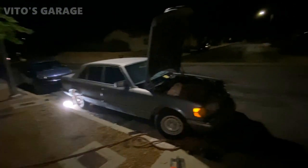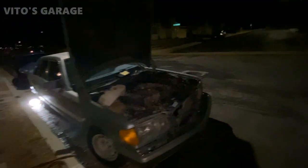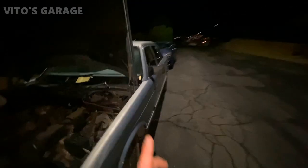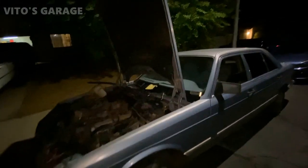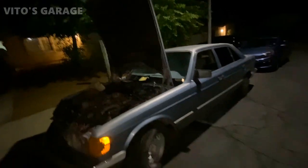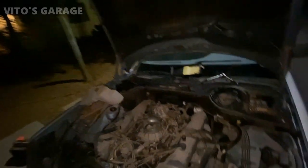Alright guys, Spencer is currently replacing the fuel pump on this car. It's pretty simple. It's actually only one fuel pump. Later W126 has had two fuel pumps. So this one only has one, so that's a big plus. So he's replacing that right now, and then we'll throw some fresh gas in it, and then we'll try to fire it up. Hopefully we have fuel pump that comes online, and hopefully this engine runs, because we tried cranking it and it's cranking, so that's a really good sign.